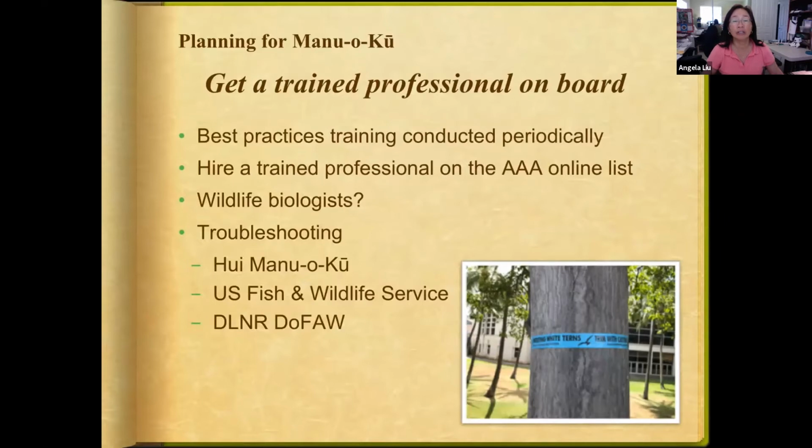So getting the trained professional on board is, sorry, give me a second here. So the trained professional can be one of the individuals that Aloha Arborist Association has listed on our website. And if you haven't been there yet, the Aloha Arborist Association website has a tab for the Manu-o-Ku, and the trained professionals are at the bottom of the list. That's alohaarborist.com.